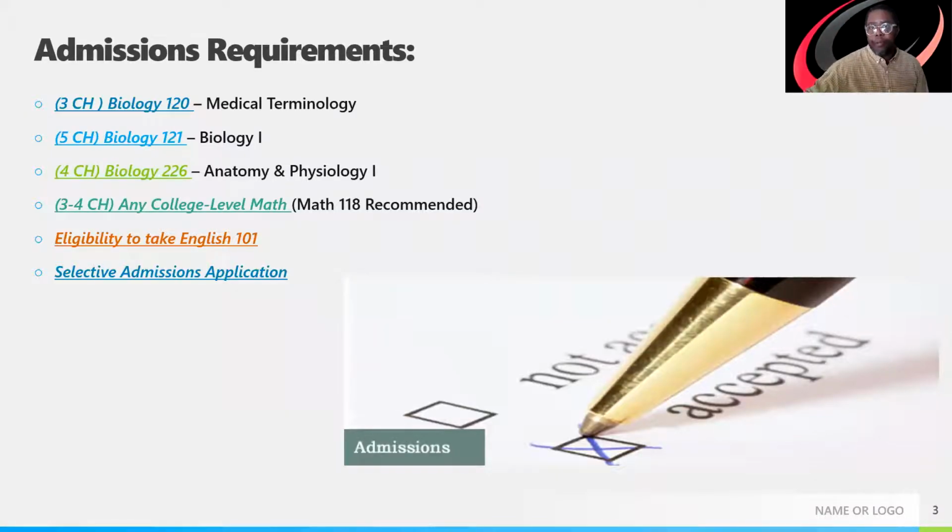So what are the requirements to becoming a surgical technology student at Malcolm X College? Well, the first requirement is to fulfill these prerequisite courses. Biology 120, which is 3 credit hours and is medical terminology. Biology 121, which is Biology 1, which is 5 credit hours. Biology 226, which is Anatomy and Physiology 1, which is 4 credit hours. And any college level math, with Math 118 being the recommended course, which can take 3 to 4 credit hours depending on which math course a student chooses.